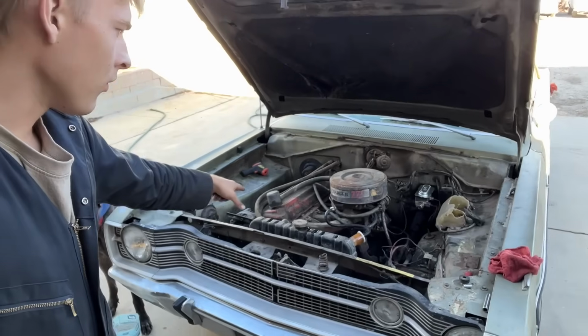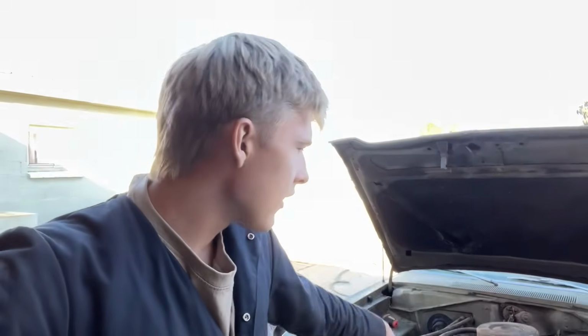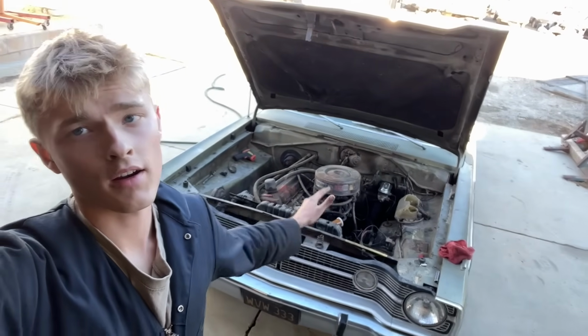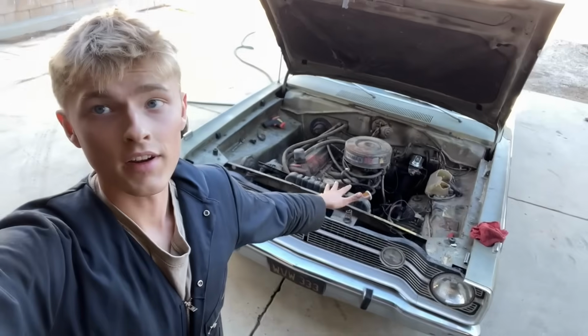But luckily AutoZone had one, which I'm really surprised about. So I ended up just spending 20 bucks for the thermostat and the new housing. Went ahead and just flushed the radiator and the block out with water through the water pump and everything. So let's go ahead and throw all the stuff back on there, and hopefully that fixes the overheating issue.